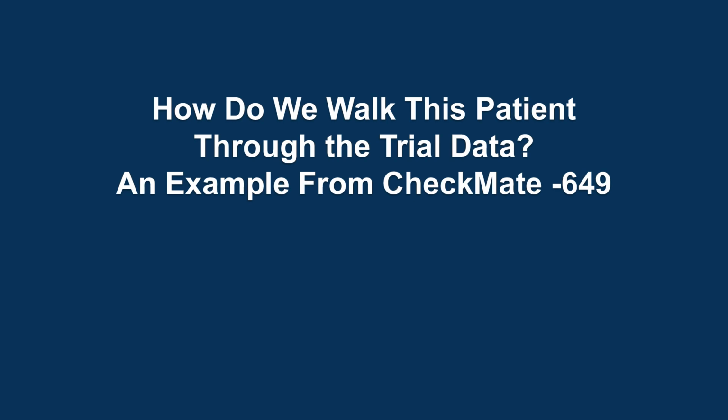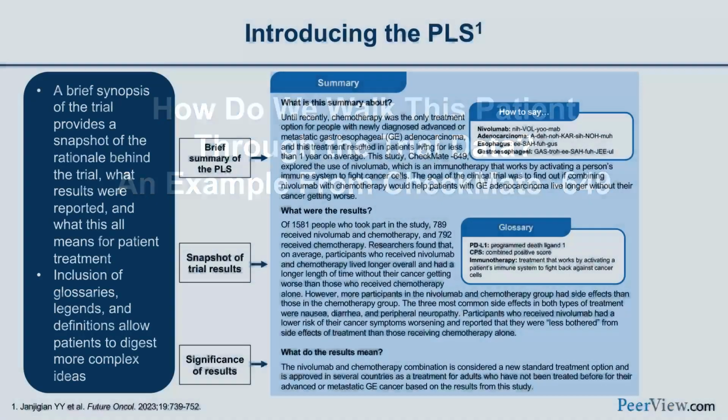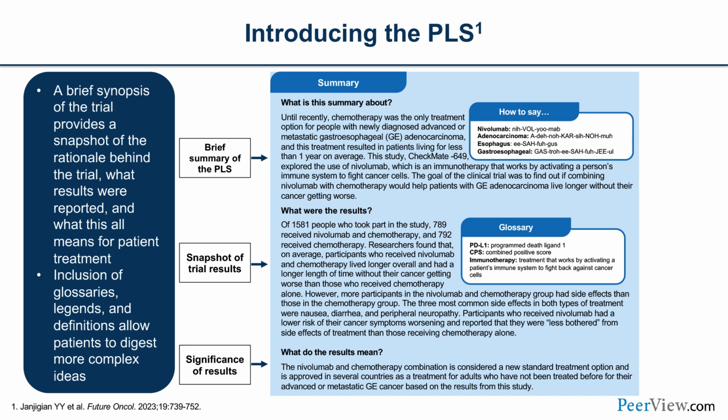So how do we walk our patient, this gentleman who comes in, who has barely any understanding of what gastroesophageal cancer is, and now you're giving them all this information about chemotherapy, immunotherapy? How do you at least help them understand what the trial data shows and explain results of Checkmate 649? These plain language summaries are published for that purpose.